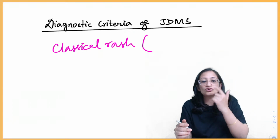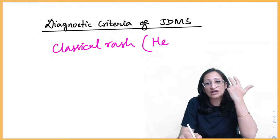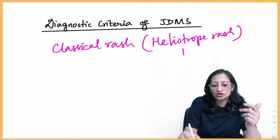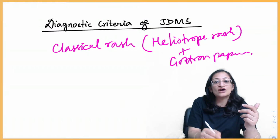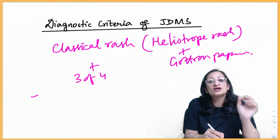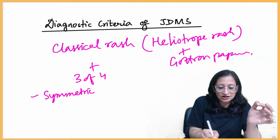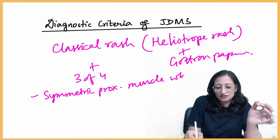So that is usually heliotrope rash around the eyes. Okay. So violaceous hue around the eyes is usually there. So heliotrope rash around the eyes is there. Plus Gottron papules is there. Okay. And apart from that, you need to have any 3 out of 4. So what are these? So they are presence of symmetric proximal muscle weakness. Symmetric proximal muscle weakness. Okay.